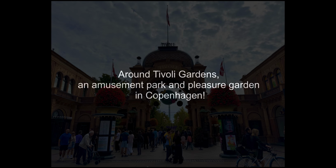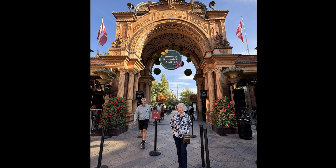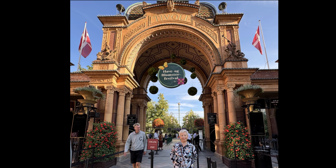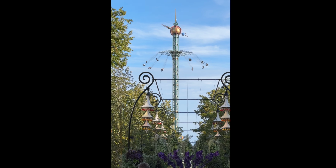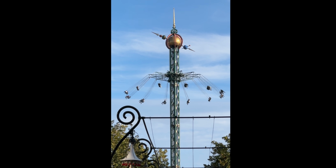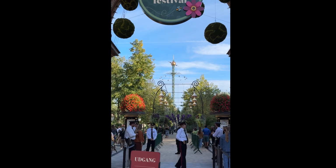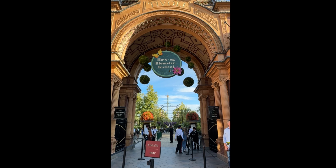Around Tivoli Gardens, an amusement park and pleasure garden in Copenhagen. Tivoli Gardens, the world's second oldest amusement park. Since 1843, Tivoli Gardens has offered a haven of wonderment. Look forward to 30 fun rides, thousands of colorful flowers, an array of spectacular concerts, captivating ballet and theater performances, delicious culinary delights at more than 30 restaurants, and unforgettable memories for the whole family.